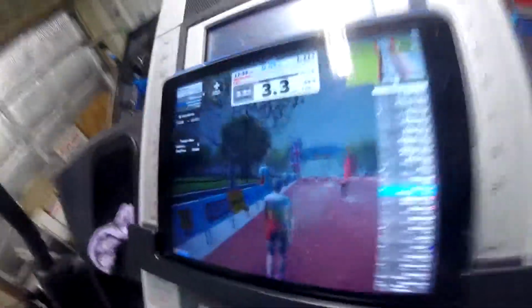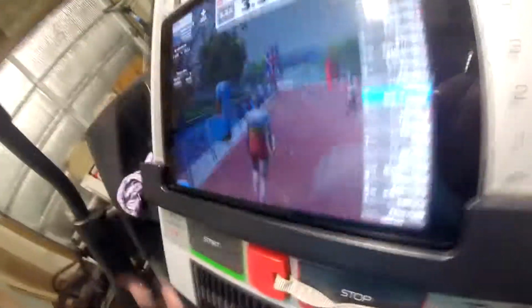I'm doing my warm-up now, but look at this. Isn't this cool? It's raining in London. Wow, I'm doing Classique in the rain. I've ridden in the rain in London, but I've never walked in the rain in London.